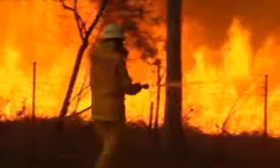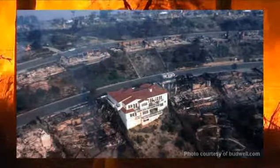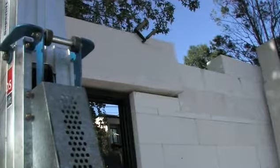Hebel is non-combustible and has a very high fire rating, far exceeding the minimum standards required in bushfire-prone areas. The load-bearing walls completely eliminate combustible material from the wall construction, which provides a much higher fire resistance for the home.